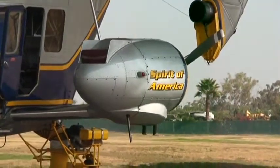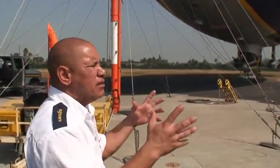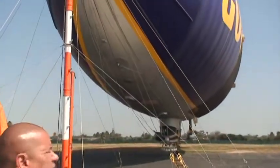Right now you can see the ship's kind of moving around. It goes 360 degrees around the pole. It goes, so go 180 up on its nose. And the reason for that is we want to keep it into the wind. Like I said, there's no structure in the balloon, in the blimp, so it has to go where the wind wants to go. You don't want to tie it down. It's not a rigid airship.